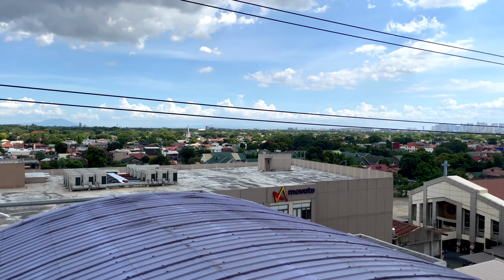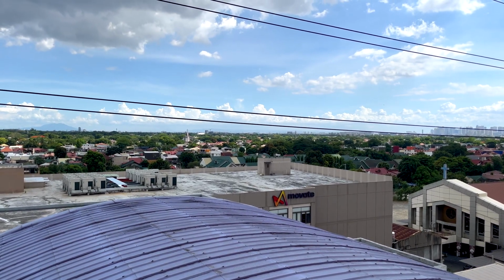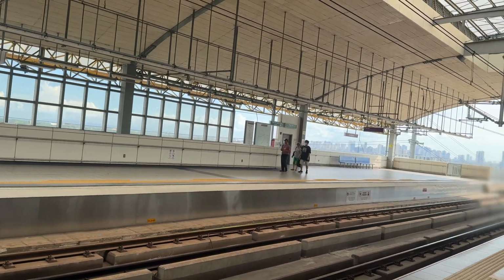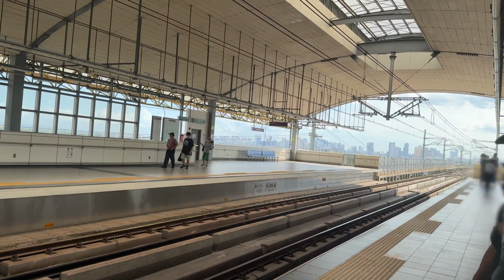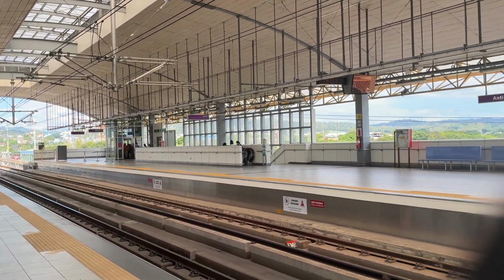While not necessarily a helpful tidbit of commute information, I'd say that the Antipolo station has the best views among LRT-2 stations. On one side, you'll be greeted with Metro Manila skyline, and on the other side, you can catch a glimpse of the Sierra Madre mountain range.